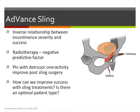There has been an inverse relationship shown between incontinence severity and sling success. So the more incontinent you are, the less likely the sling may be helpful. Previous radiation is listed as a negative predictive factor, but patients can still undergo sling placement. They have also shown that patients with some detrusor overactivity, contradictory to what you would think, actually did have some improvement in symptoms after sling surgery.